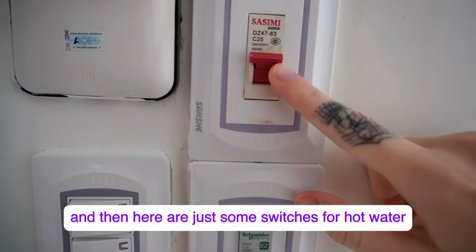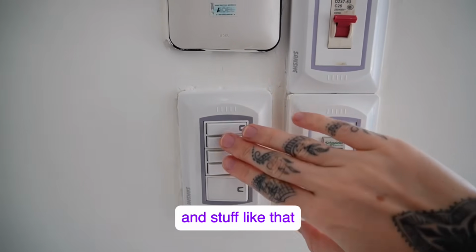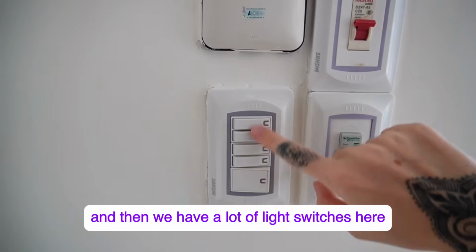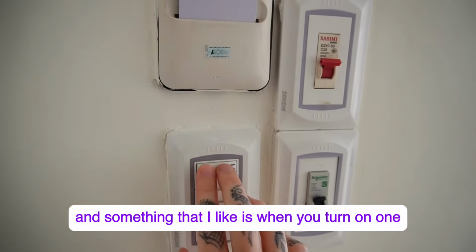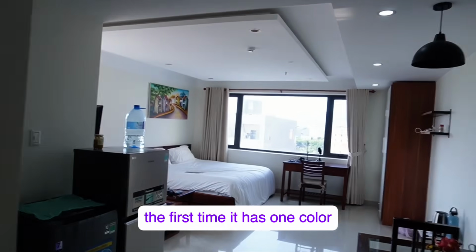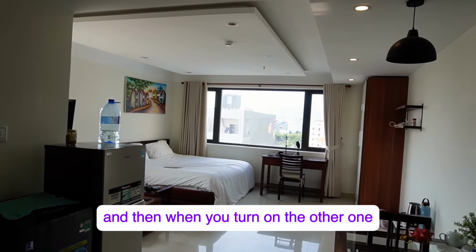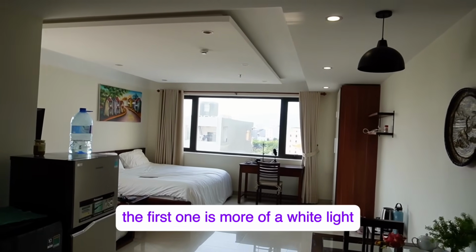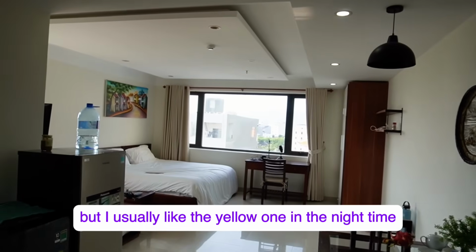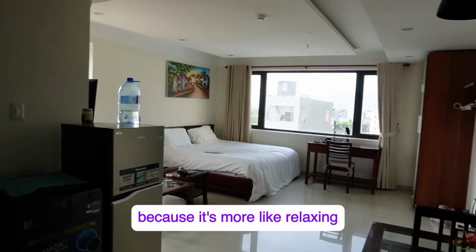And then here are just some switches for hot water and stuff like that. And then we have a lot of light switches here for different lights in the room. And something that I like is when you turn on one the first time, it has one color. And then when you turn on the other one, it has a different color. This one's more yellow. The first one is more of a white light, but I usually like the yellow one in the nighttime because it's more relaxing.